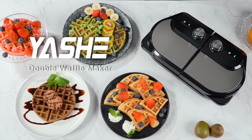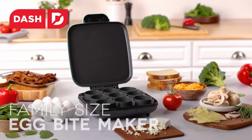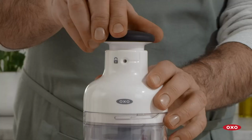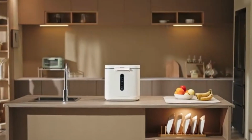Get ready to upgrade your life with 10 crazy Amazon kitchen gadgets of 2025. From futuristic tech to mind-blowing kitchen hacks, these gadgets will change the way you live, work, and play. Stay tuned for some next-level innovation you won't believe exists.